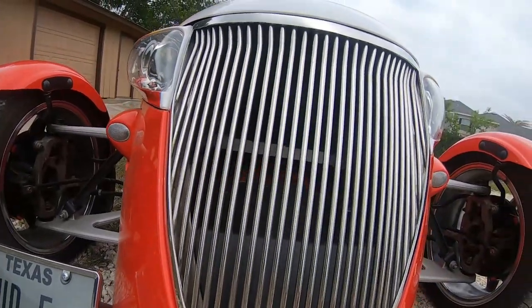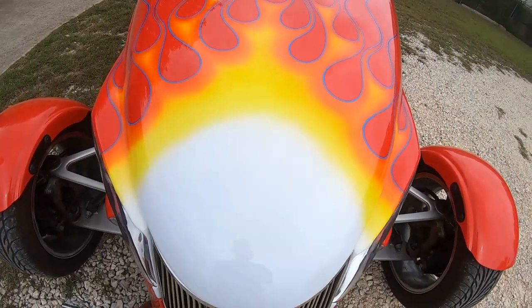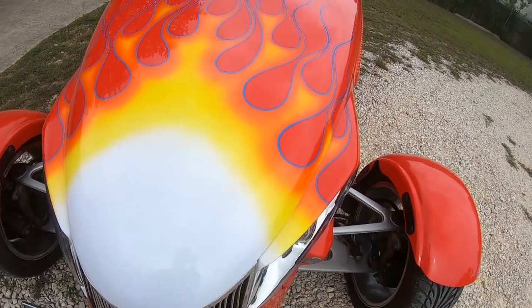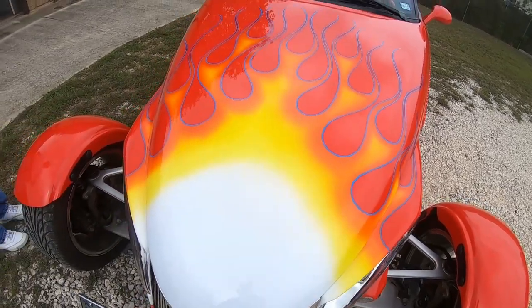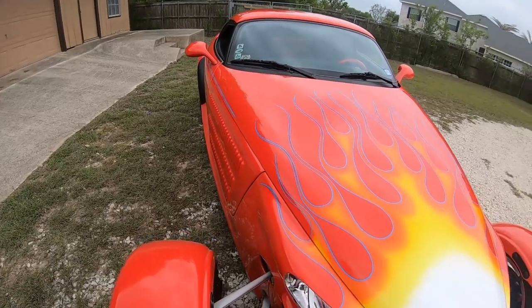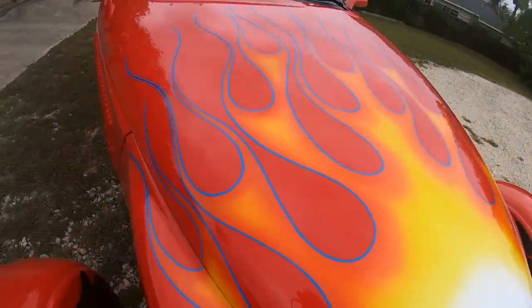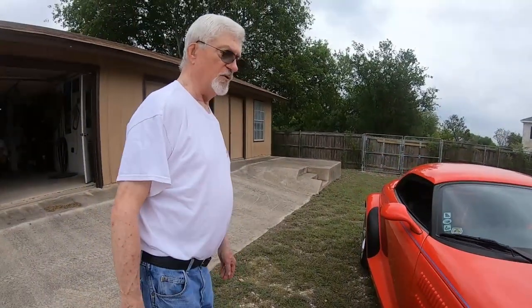I had the stripes and stuff and the flames put on years ago. It's kind of different. No, it's very well done. Was it a local shop that did the painting? Yeah, it was a friend of mine that does custom painting. He was working in a body shop at the time. And that's what I did for a living. I retired as a body shop manager for a dealership.